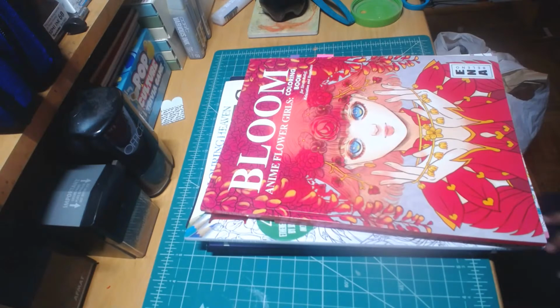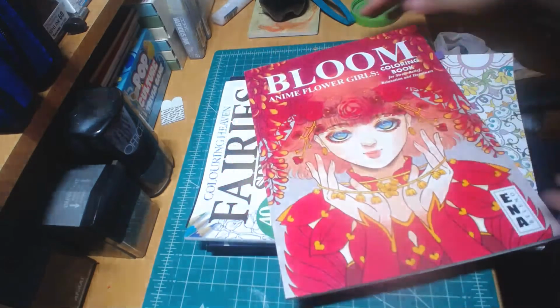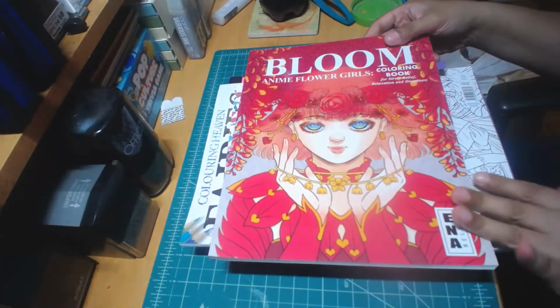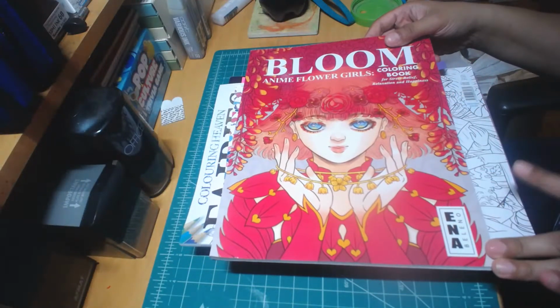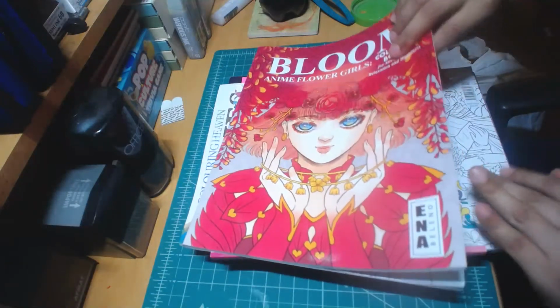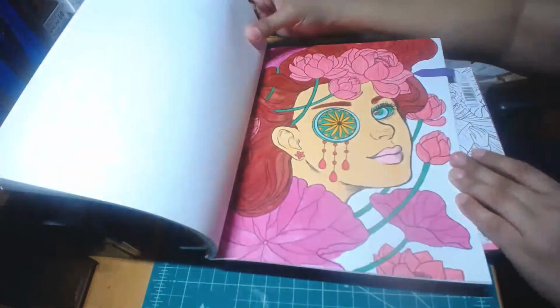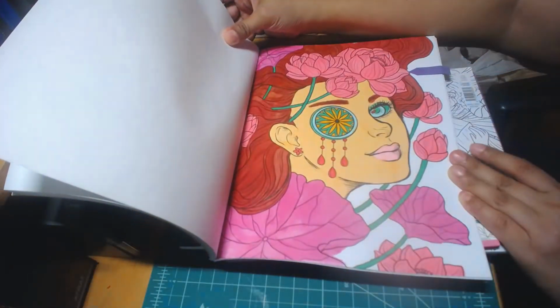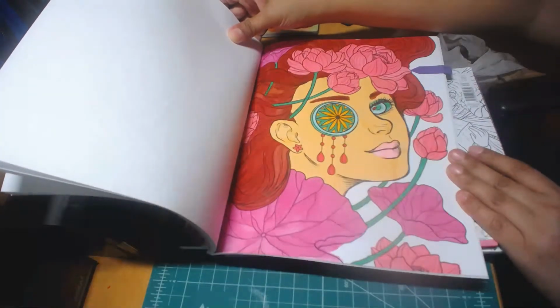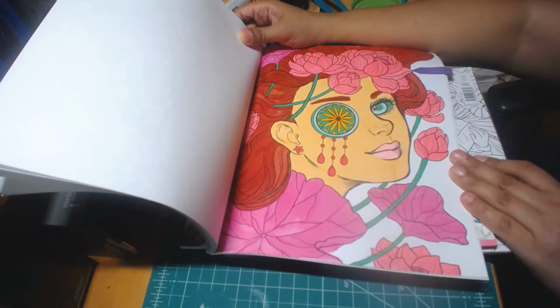This is also another new one. This is called Bloom. Anime Flower Girls by Anna Boleno. So this is like an anime but with flowers style kind of coloring book. And this is the very first one. So this one counts for Color Your Horde. Now what happened was one of my Copics dried up and then I had to use a different color, so I went over it with that color. That's why the shade in her hair looks a little bit different.